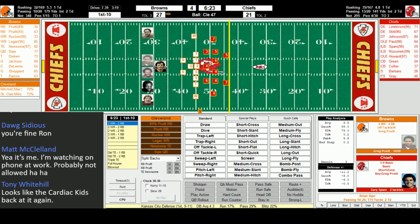Cleveland's sitting there eating it up like Pac-Man. If they win, they're 7-1. If Kansas City wins, they're 7-1. And the Chiefs were 1-6 coming into this game in real life.